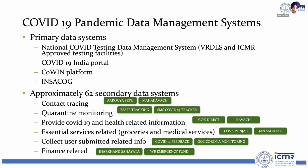It is very interesting because we have a direct connection with INSACOG, because all the sequences entered into INSACOG have an SRF ID, or specimen referral form ID, from which you can connect to the COVID-19 portal and the testing portal. In addition to primary data systems, there are approximately 62 secondary data systems which are primarily used for contact tracing, quarantine monitoring, COVID-19 health related information, essential services related information, and more.